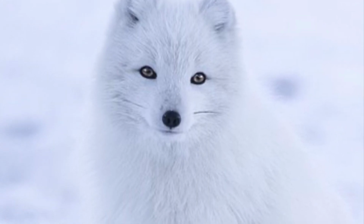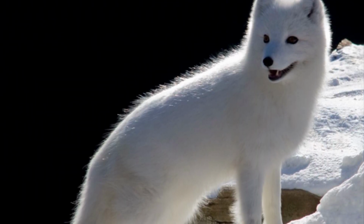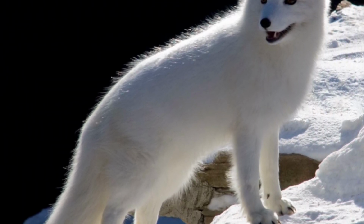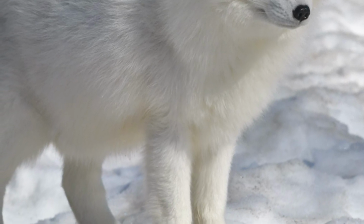Fox. These guys are pretty small, only weighing around 10 pounds. And they kind of have the same diet as snowy owls. They're kind of fast, at 31 miles per hour. They live in the tundra, of course.